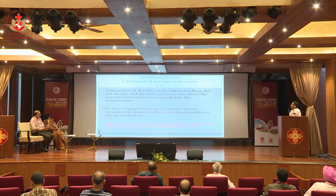Again, the profile of the inflated balloon in this study did not change the burst pressure. They checked the burst pressure and it was not found to be changed. And they say the force required to break a catheter always exceeds the force usually exerted in the cath lab. So unless you raise the pressure further, the balloon or catheter will not rupture. Of course, you have to check the mechanical integrity when you are handling the catheter.